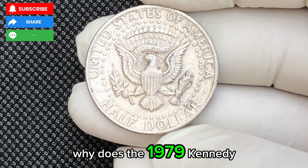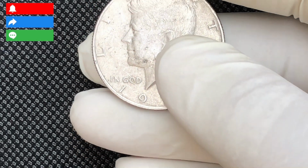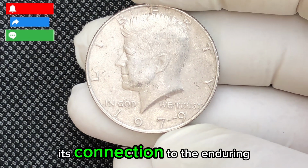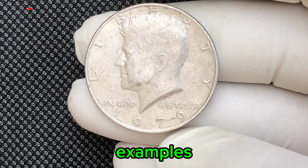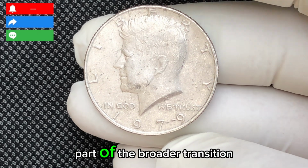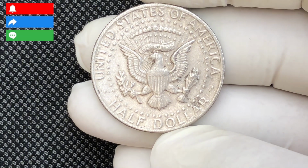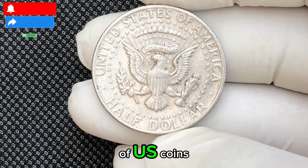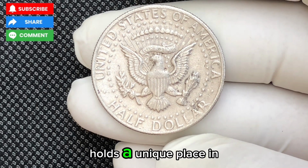So, why does the 1979 Kennedy half dollar command such high prices today? It's a combination of factors: its historical context, its connection to the enduring legacy of President Kennedy, the rarity of high-quality examples, and the coin's status as part of the broader transition in U.S. coinage during the late 20th century. The 1979 coin is a bridge between the silver era of U.S. coins and the modern era of base metal coinage, and as a result, it holds a unique place in the hearts of collectors.